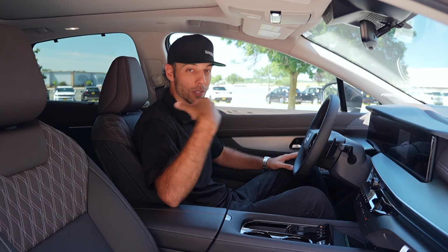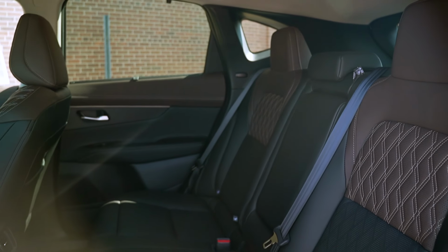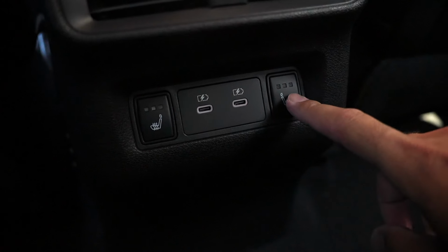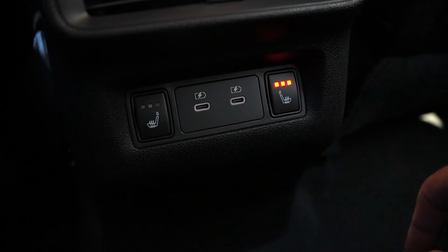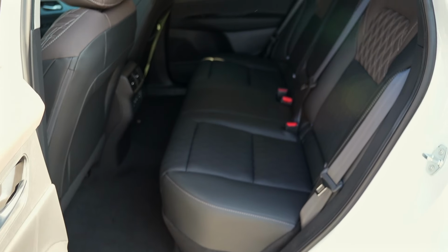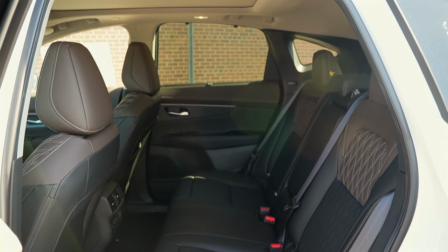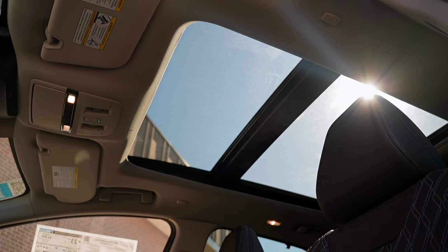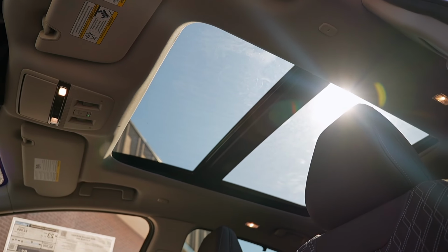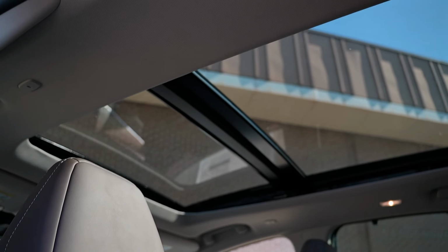Now, what about the second row? Like I said, those are obviously folding seats, but they do recline. Those are going to be heated for that second row. There's USB charging, or USB-C charging back there rather, and you also have vents, whether that's for the kids or for the dogs. There's lots of convenient features back here, and one of my favorite, the panoramic sunroof. It makes such a big difference when you get all that light in here, especially when it's a really nice night. You're cruising around with all the windows down and the sunroof open. I love that. It is really cool.